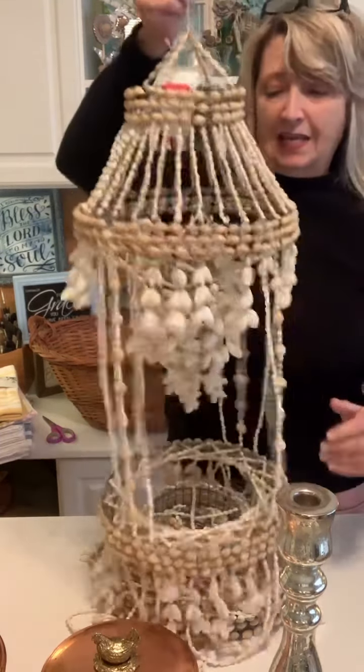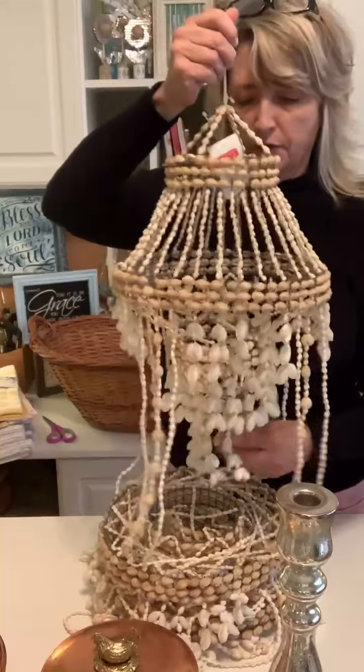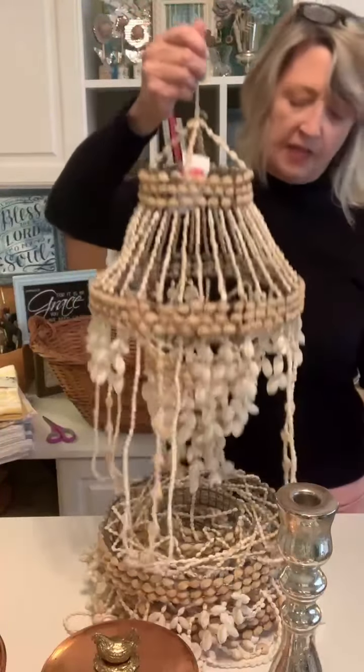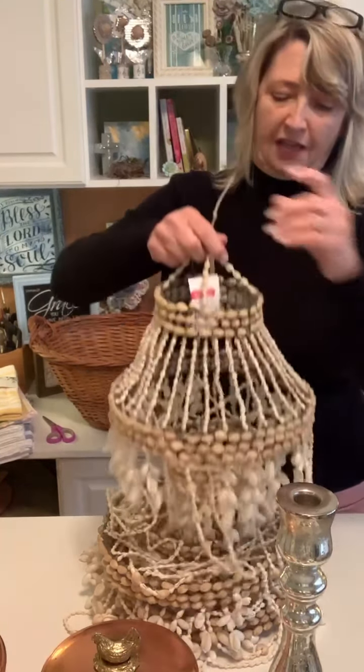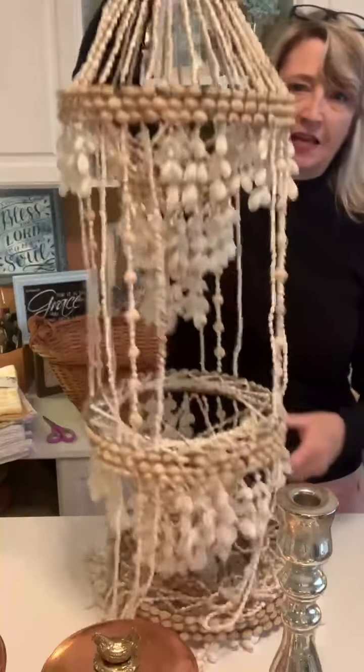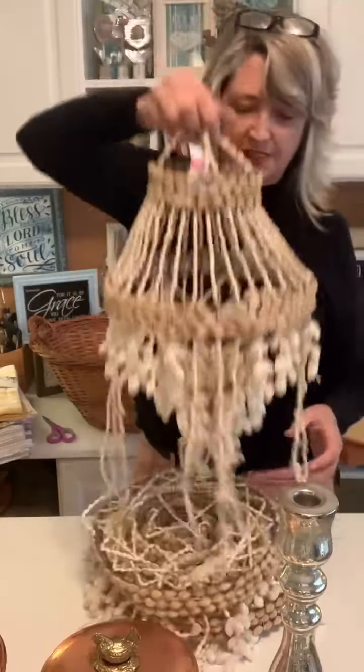You've got to look around when you're at your thrift store. This was sitting on a table over in the furniture section. Somebody must have picked it up and then changed their mind and not bothered to go back and put it back. There was a man standing there and I asked him very politely, excuse me, is that yours? He said no, and so I grabbed it. I don't know what that is, but what do you guys think? I want to see what you're saying in the comments.